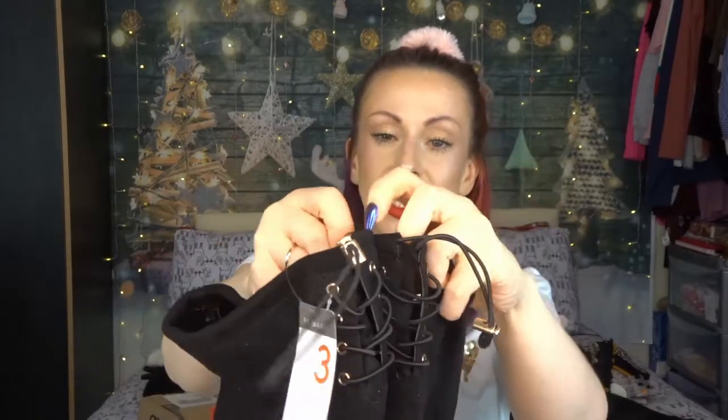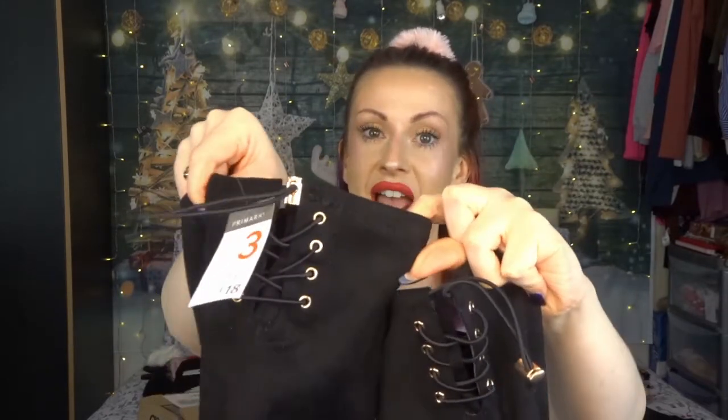I really love this lace-up detail on the back. Very 80s. Love that. I'm just so excited to be able to wear knee boots and get a proper cozy autumn-winter aesthetic outfit going on. With some proper knee boots, and I can wear them. Love them, love them. And these were £18. So yeah, loving that. Right, we're definitely onto beauty now, I promise.